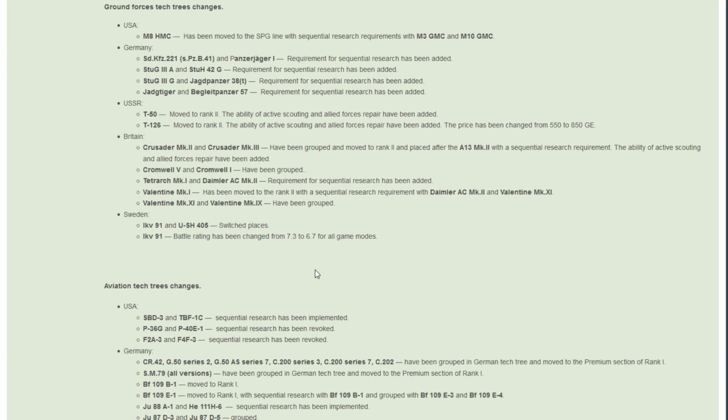Sweden. So this is probably the biggest change, and it comes as a surprise to me, if I'm honest with you. The IKV-91 and the USH, or the USH-405. So they're getting switched places in the tech tree. So now the IKV-91 is going to be where the USH is.